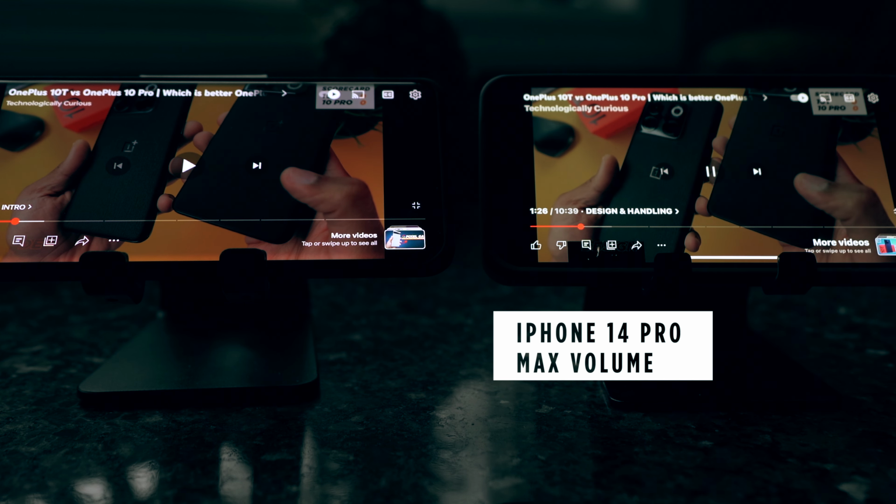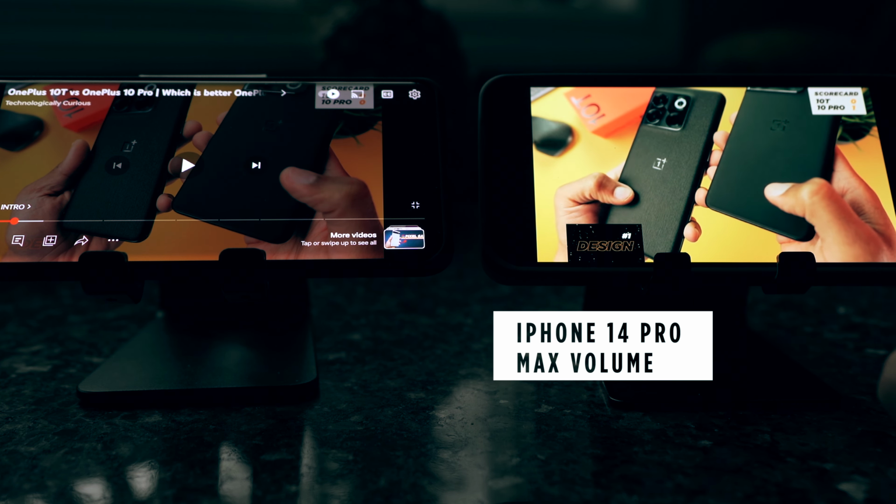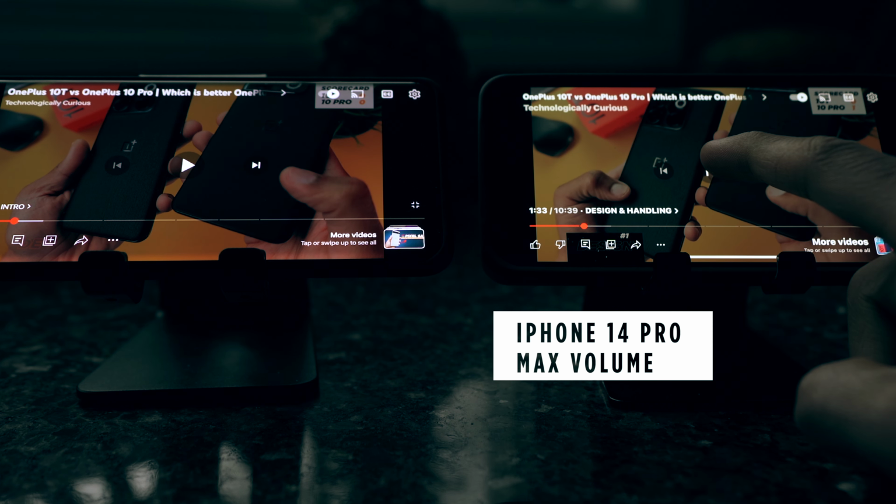The first point I will make is that I prefer the matte finish on the OnePlus 10 Pro compared to the glittery black on the 10T. This is just a personal preference.